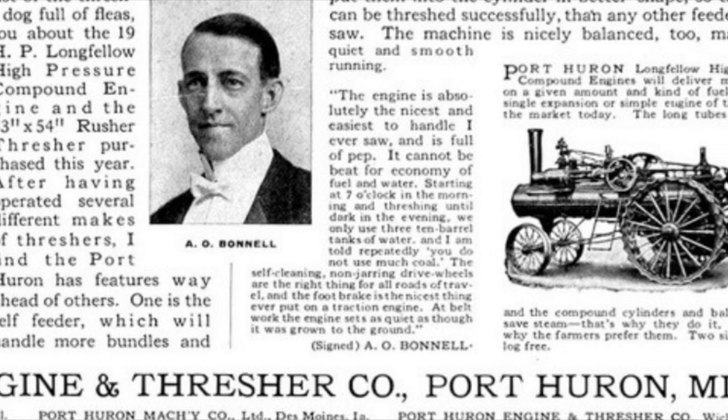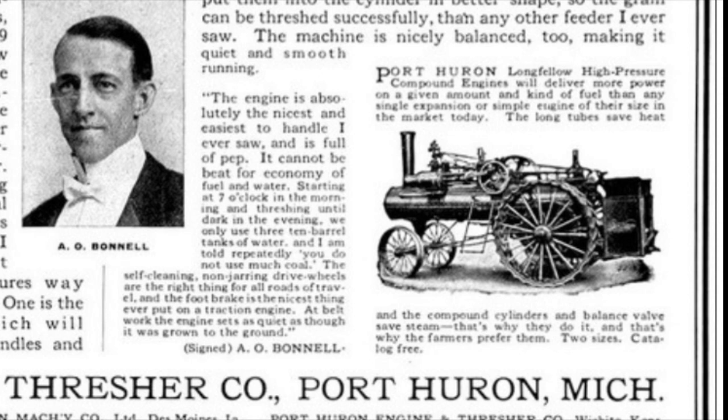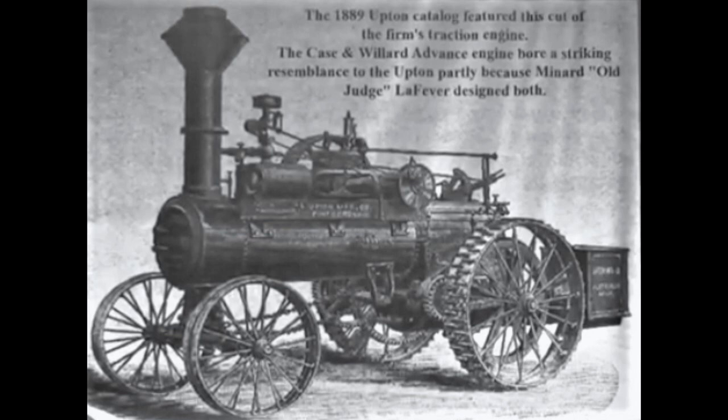Notice he mentioned the Longfellow compound high-pressure engine. This was the latest in the Port Huron Engine and Thresher Company line. When they first made the change from Upton Manufacturing to Port Huron Engine and Thresher Company, they used the Upton design for their locomotive or engine, traction engine, I guess they called them. And this was the one that they were selling. But then they came out with a new design that was so much better.